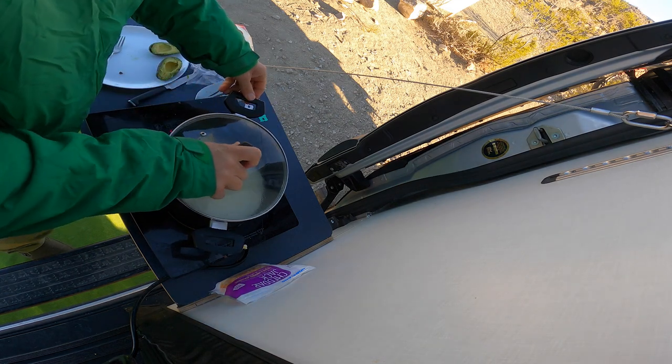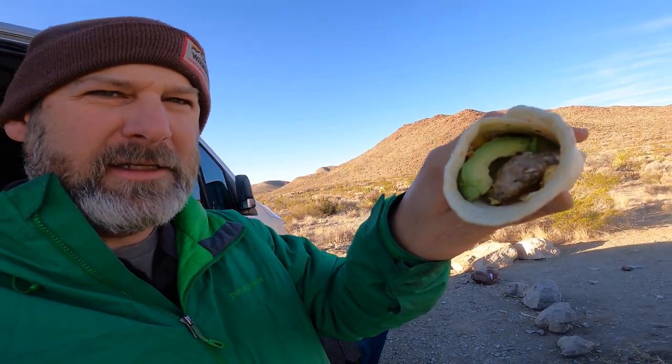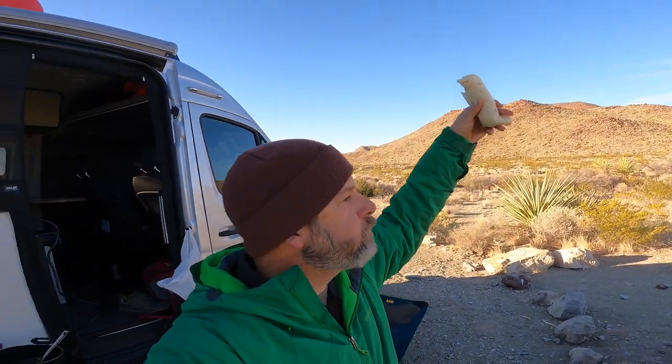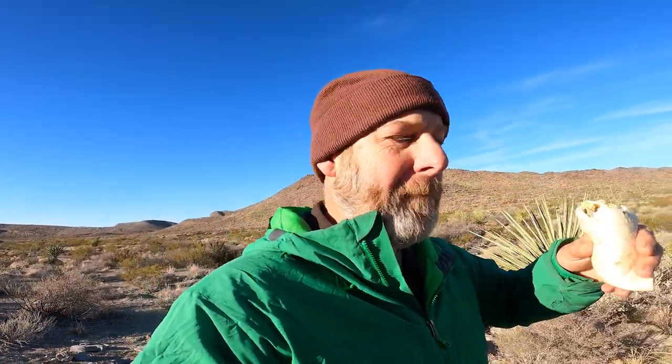Steamed tortillas. Oh yeah, look at that. Sausage, cheese, egg, and avocado. Mmm, so good. Love it. Nothing better than a breakfast burrito in an amazing place. And standing in the morning sun warms you up. Yeah, life is good.